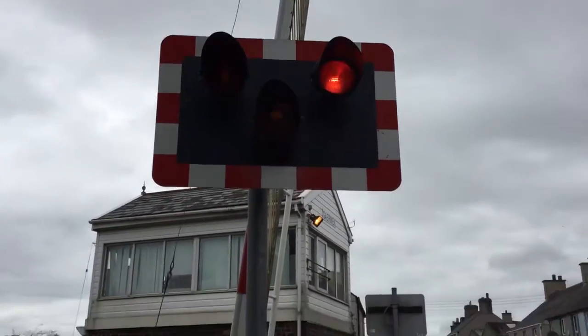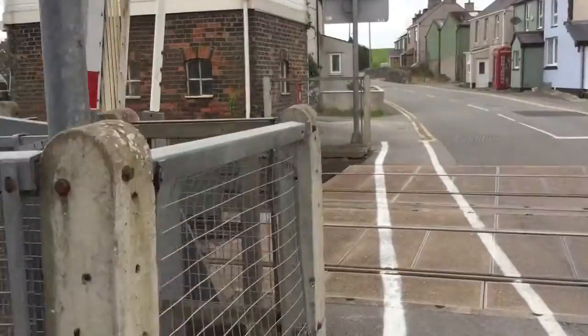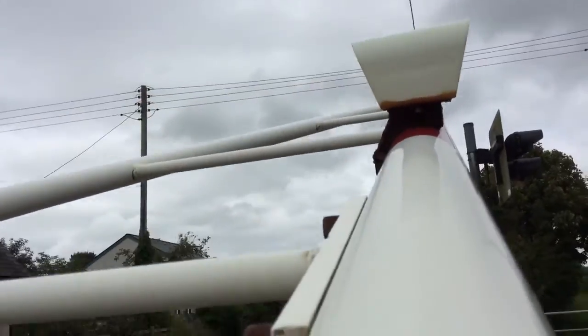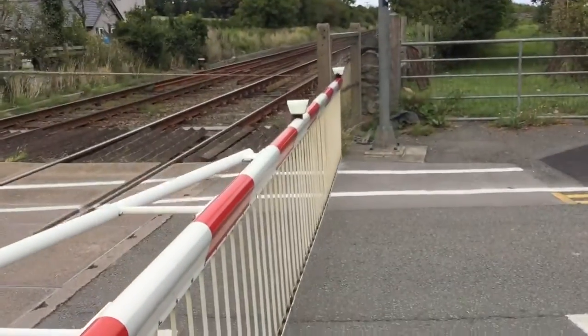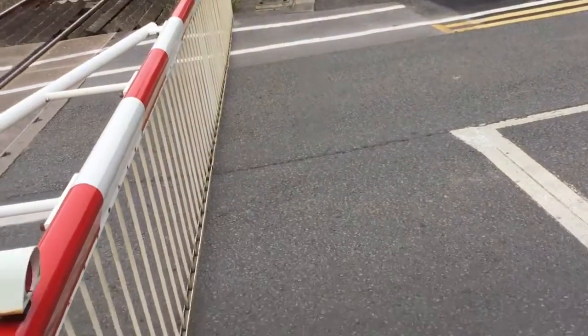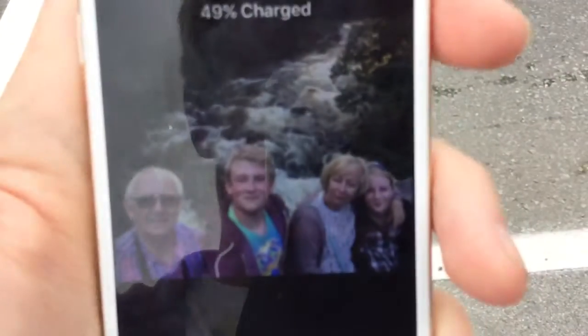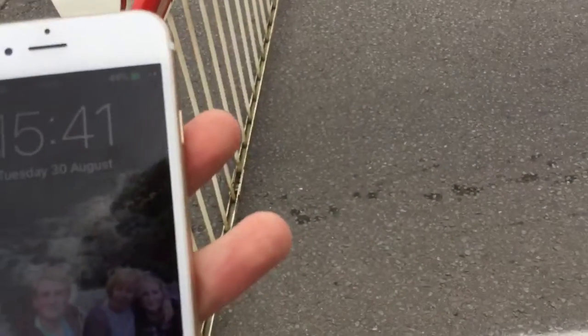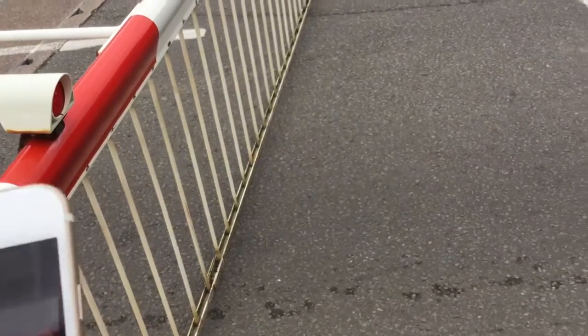Hi guys, so we are at Gaerwen level crossing in Isle of Anglesey with Joe and just class 67. There we go. Now, the time now is 1540 on 41 on Tuesday the 30th of August 2016. And this is for your 15.